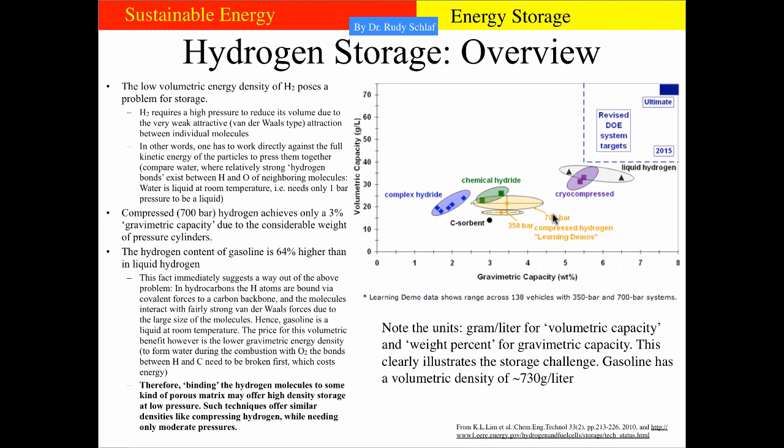Other ways to store hydrogen are by cooling it down. So liquid hydrogen, there we get a gravimetric capacity of 6 to 7%. The reason for that is simply that hydrogen has a very low density, even if it is liquid. Again, that comes from the lack of attraction between the hydrogen molecules.